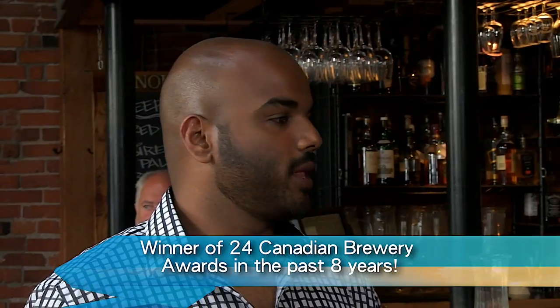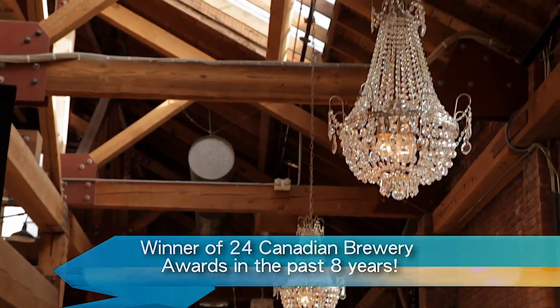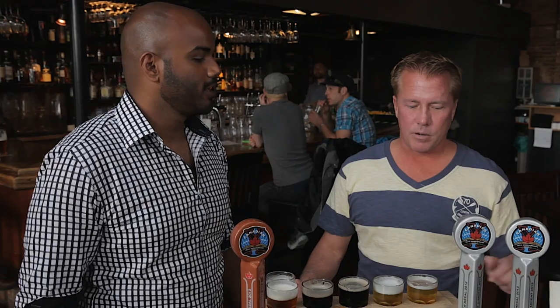This used to be a coal-powered power plant for Victoria. So this place used to actually power Victoria's city, which is pretty cool. And now beer powers the city. Yeah, exactly. So should I try one? We're still proud. Yeah, definitely.